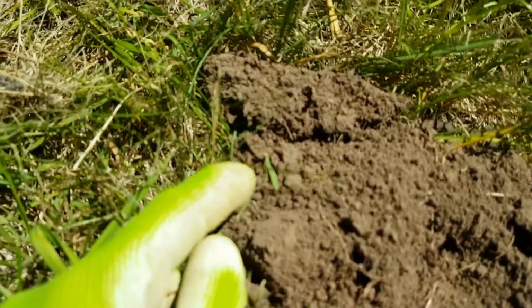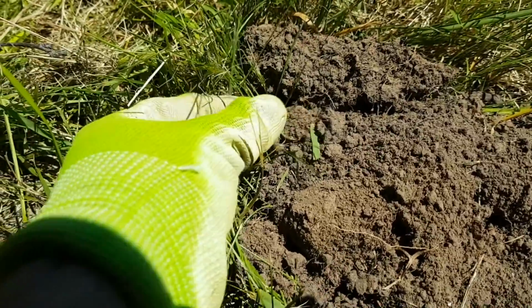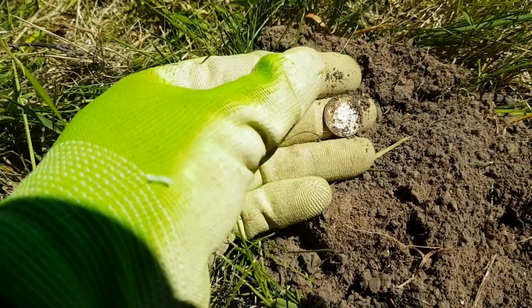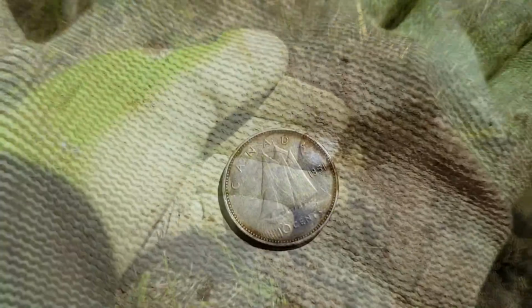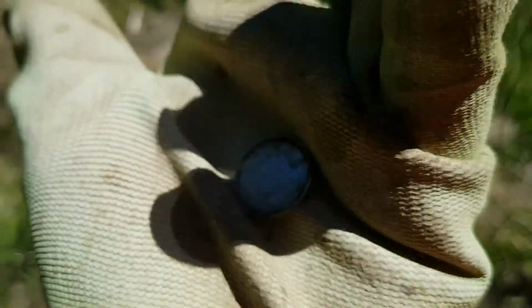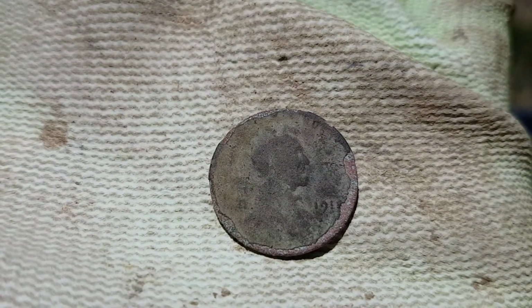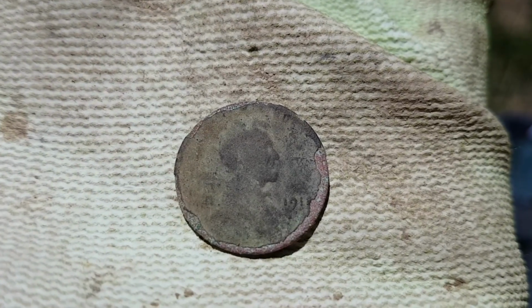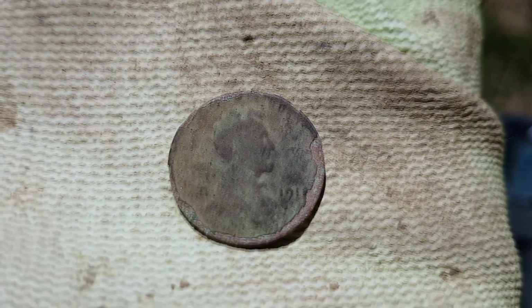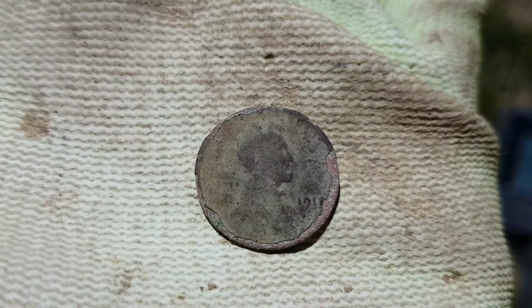I just saw the edge of a coin here. Oh, that looks like silver. It's a dime. 1951. Georgie the Sixth. There's a John find. 19, we're not sure. The last number is kind of missing there, either 15 or 18, something like that. We can't really tell. An old one though.